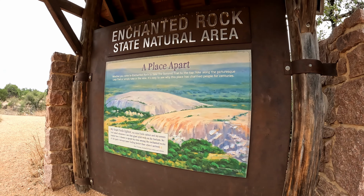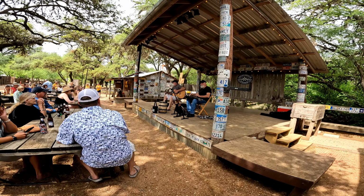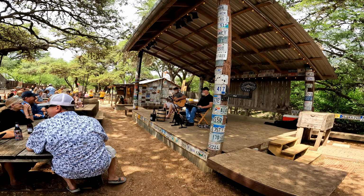We're gonna go check into our VRBO, our little house in Fredericksburg, and then we're gonna go to Luckenbach. Yeah. You guys, we're gonna go to Luckenbach and have a beer, maybe see some live music. So we're just gonna turn this into an awesome vlog with a lot of beautiful footage here from Enchanted Rock, guys.